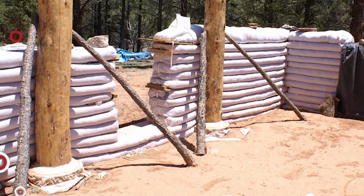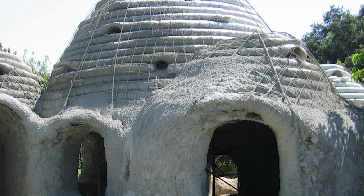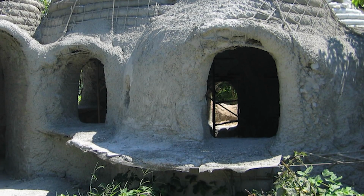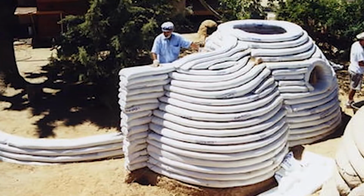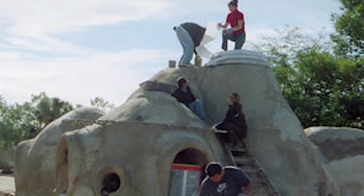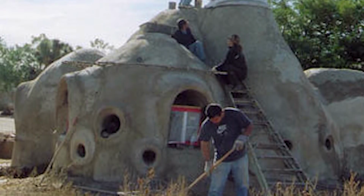This form of adobe comes in long sandbags. Using these bags, barbed wire, and just a handful of other materials, people were able to build traditional earth architecture that can withstand severe earthquakes. Moistened earth fills these sandbags and gets arranged in coils to make dome-shaped houses. Cement may be used as a stabilizer, but these structures stay intact with very little reinforcement.